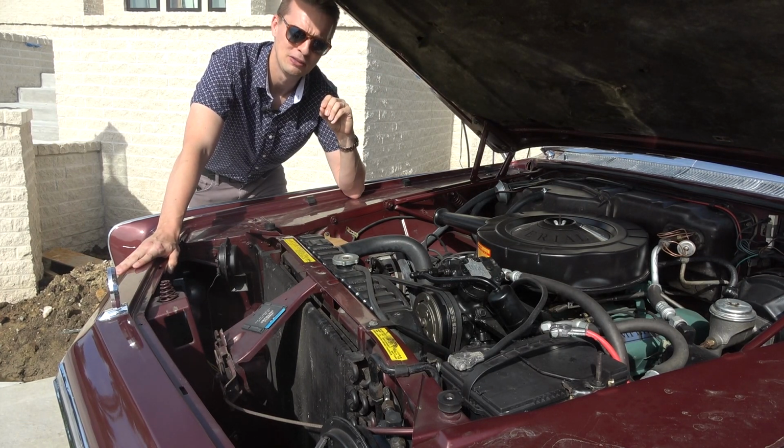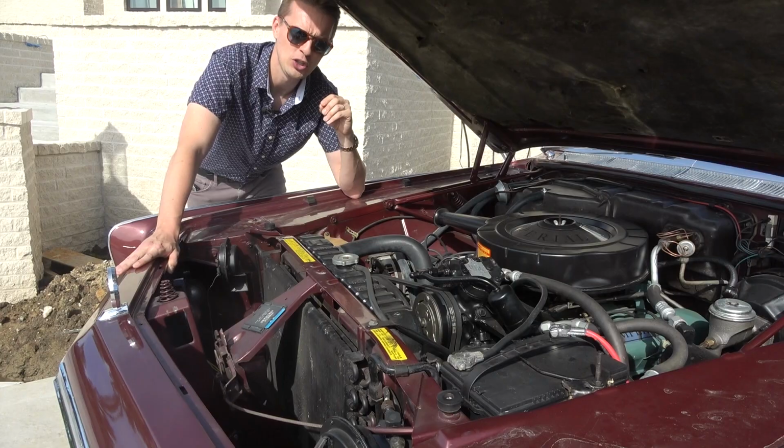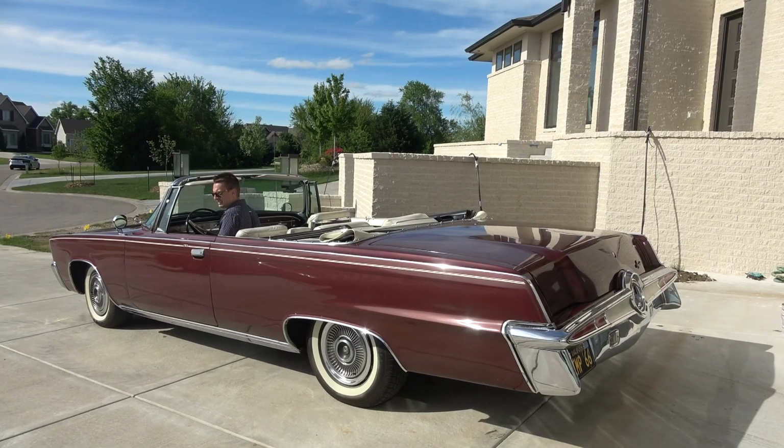And the car doesn't drive like a typical land yacht either. It's actually really impressive. Now, I do have one gripe. Somebody put on an aftermarket muffler in this thing because they wanted it to sound like a Mopar hot rod. That's gonna get fixed.